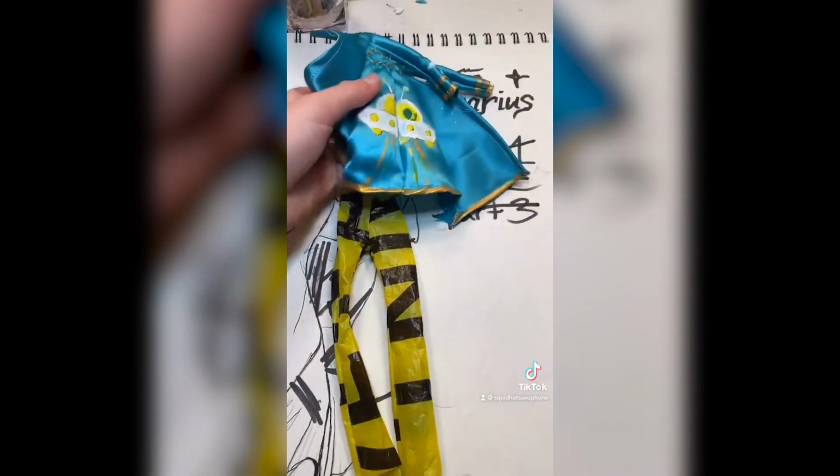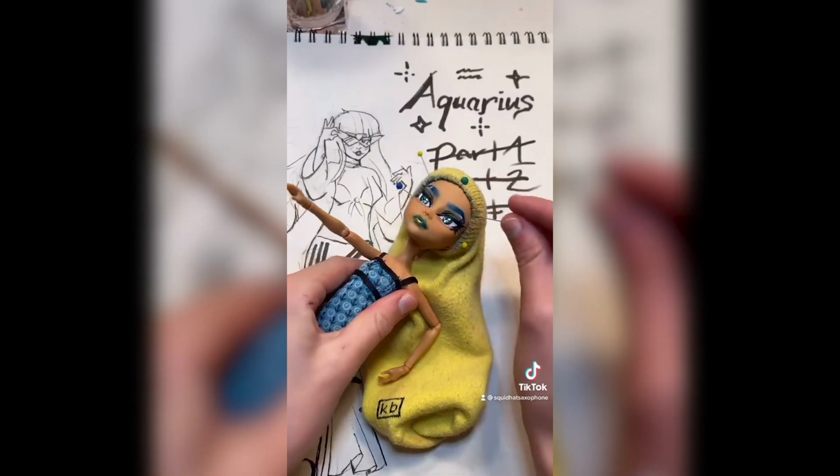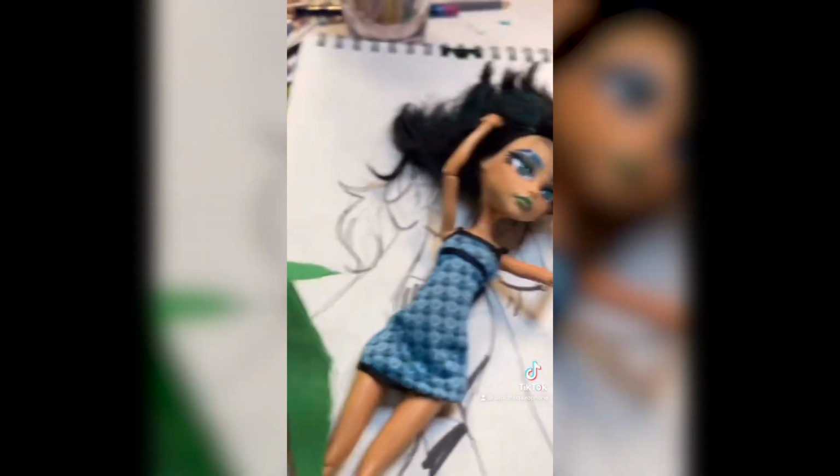So, we have the pants done and the jacket done. All we need now is the top. Her face up is also done, so let's take her out of the doll sock. Her hair is interesting. We'll fix that later.